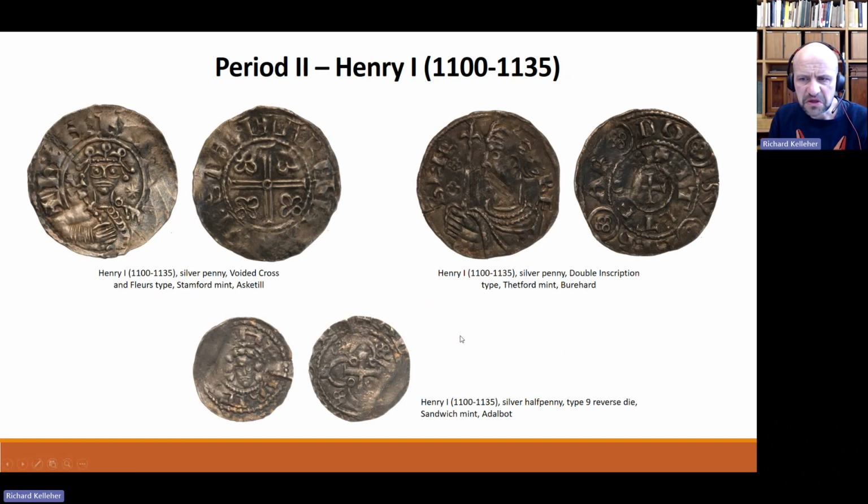And this is just an example of some of Henry's types. Again, fairly standard, but this one on the top right here is interesting because it does away with the border between the bust. So you have this large bust with the letters just fitting to either side of it, and this double inscription on the reverse, which Marion Archibald argued had a German influence. And then here is one of the examples that we have of the halfpenny. What's interesting about this is for this type, the reverses are actually stamped with penny dies. So it's only the obverse die that's actually been made to this smaller size.